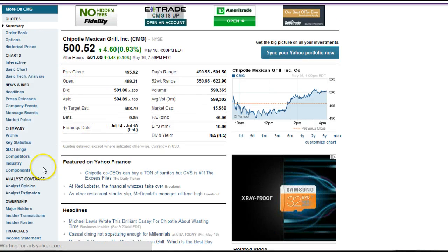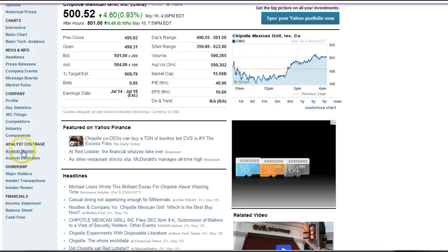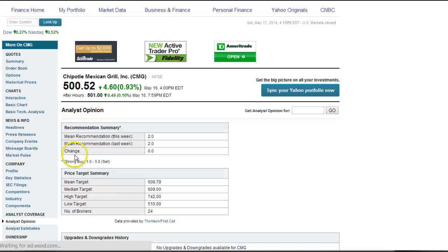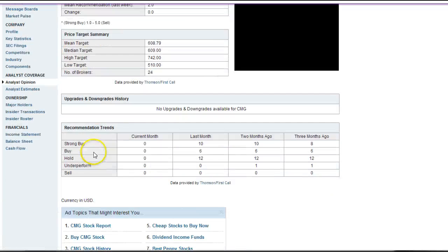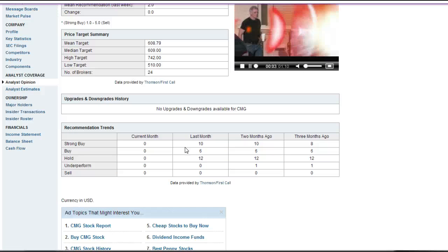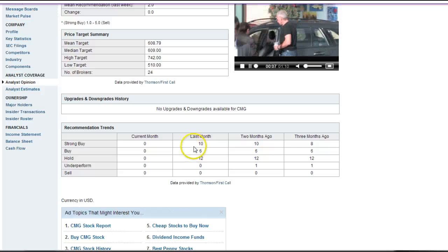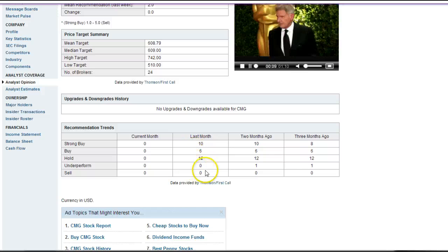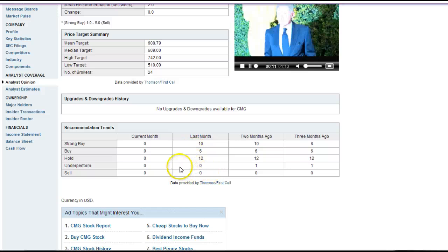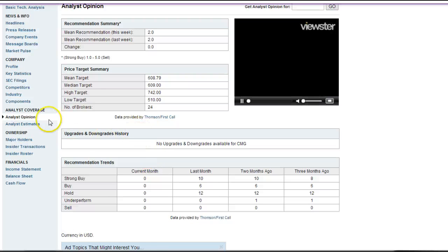And let's see what the analysts' opinion is. And this is nice. You click analyst opinion, they give you a little chart here, and you'll see that we're going to look at the last month. We have 10 analysts that say it's a strong buy, 6 a buy, 12 a hold. Nobody is really saying it's a sell or it's underperforming. So analysts are pretty much in favor of the stock.